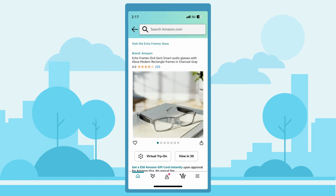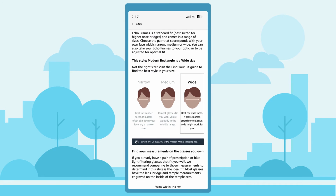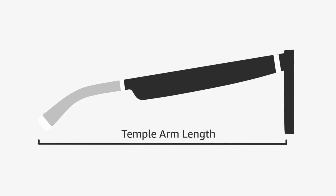Each style has a size guide on the product detail page where you can learn more about whether the style will fit you. If you already have a pair of glasses that fit well, you can compare their existing frame's measurements against your preferred smart glasses style. To ensure the best fit, we recommend not comparing sunglass measurements to your prescription or blue light filtering glasses.